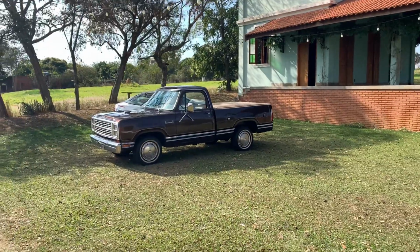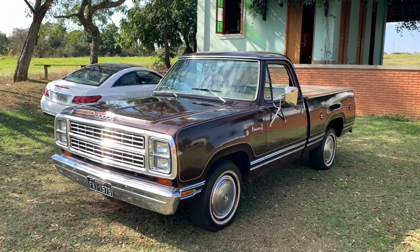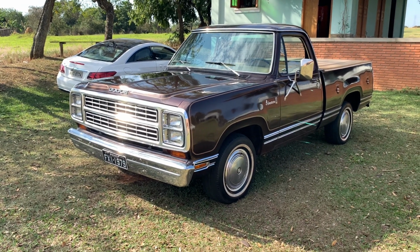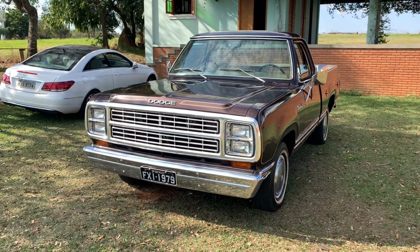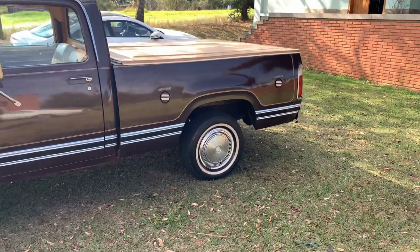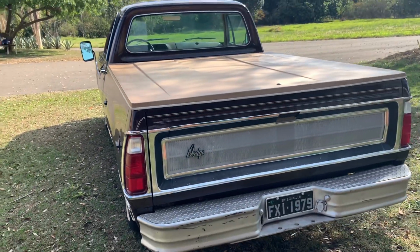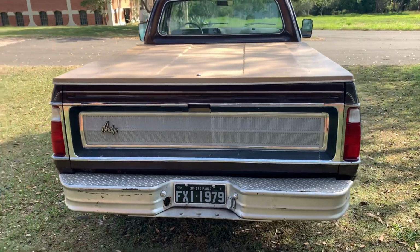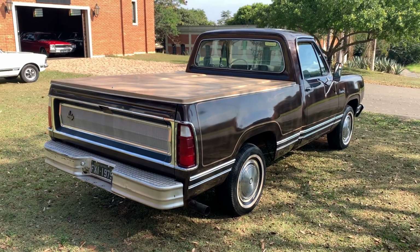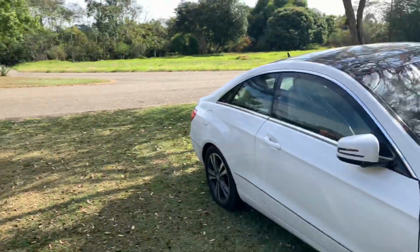Here we have a Dodge pickup. This Dodge pickup is an SE Adventure 150. I bought this car in California about 8 years ago. It was imported as a collection car. It was from one owner. It's a 360, very nice, with some aftermarket accessories also. I'm not very fond of these aftermarket accessories, but when they are in the car, I just cannot remove them. It's part of the story of the car. So we're gonna make a video of this car also. That was standing in the other building for quite a long time. This is my daily driver.